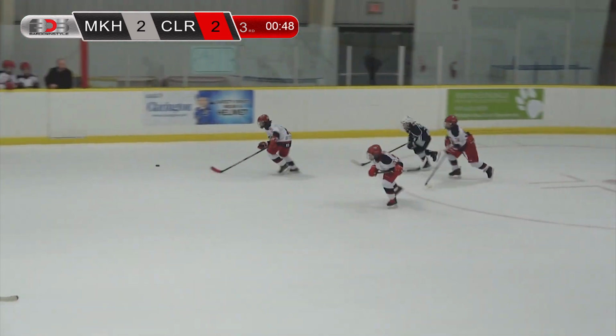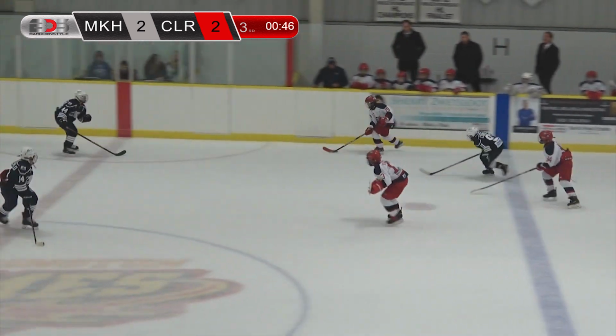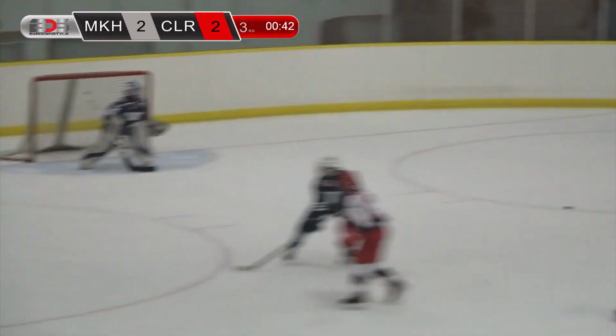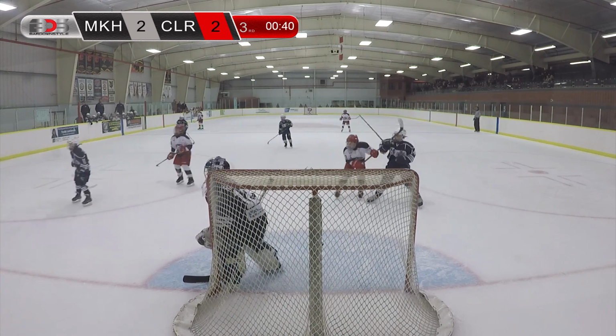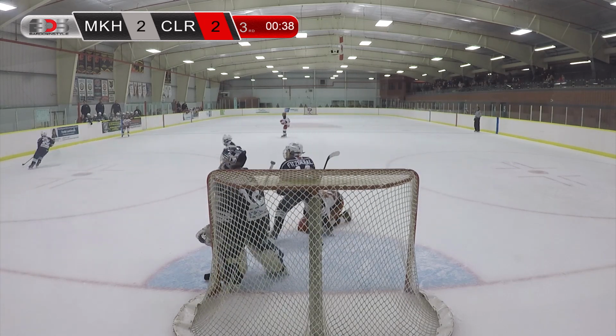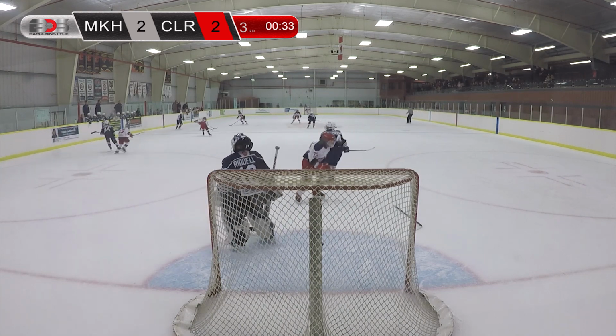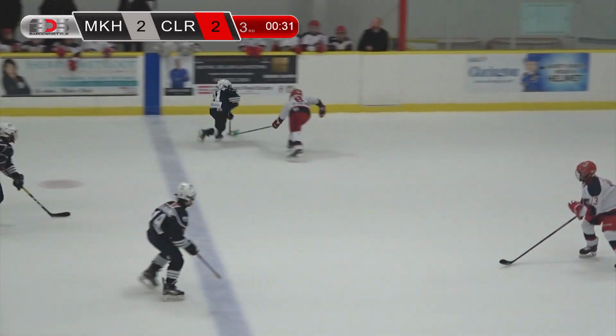Toros come back the other way with Owen Dobbs. Dobbs getting up there with Jackman. Ethan Jackman takes the pass. Coming in, shot, gets blocked on the way through. Dobbs is going to get the puck in the corner, but he gets taken away from him. 3-on-2, back up the other way for Markham, and we're getting a penalty coming up, and it's going to go to the Toros.